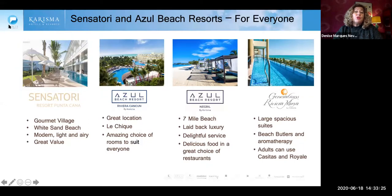Sensatori and Azul Beach resorts are for everyone. They feel a bit more modern. You can have kids there or groups, you know, fantastic for weddings when you have children in the party, because they're normally choices of adult only blocks, premium blocks. And again, all of these choices are here for you.